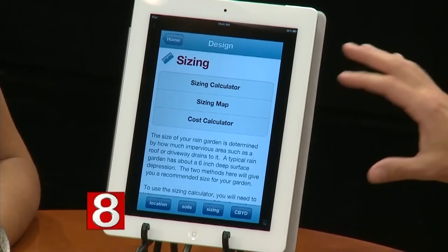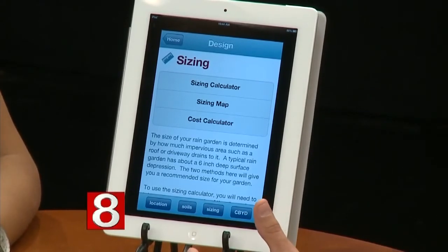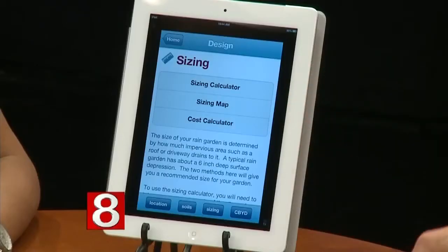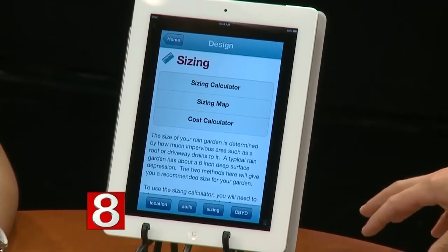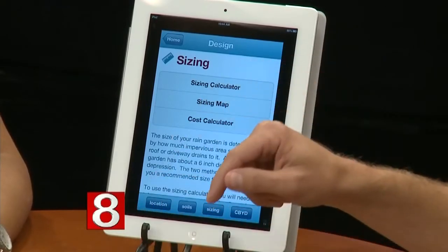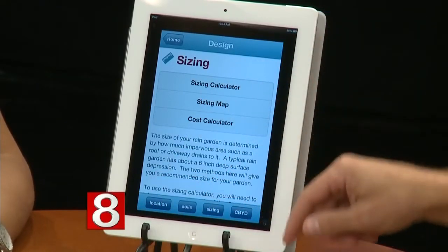There's also the size of the rain garden, which depends on how big the area is that's draining into it. Okay. And this is really step by step, huh? Yeah, we really tried to think of everything that people would need to really do this. And so there's a sizing calculator. You can just put in the parameters, and it'll tell you how big the garden needs to be. Or there's a map where you can just tap on your roof line, and then hit calculate, and it'll tell you how big that area is and how big your rain garden needs to be.